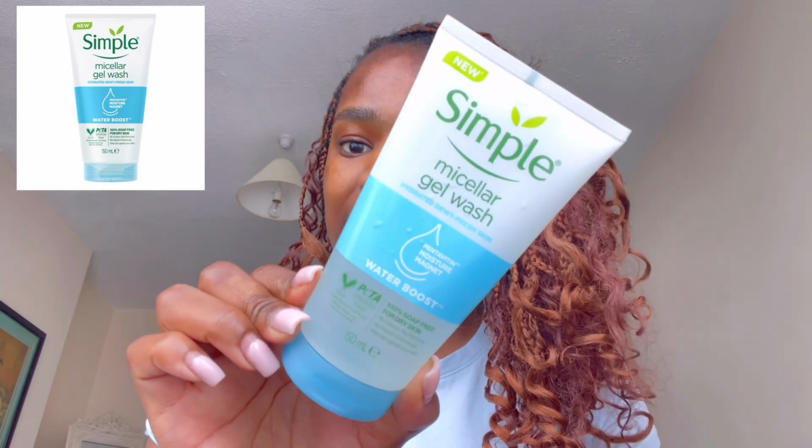I'll start with my steps, from face washing all the way to SPF. We'll start with the face wash, which is this Simple Micellar Gel Wash Cleanser. To be honest, Simple is a really safe brand because there's not much in there that would make you allergic, and it's also on the cheaper side. So I use this, wash my face with water. I double cleanse, so this would be my first cleanser.